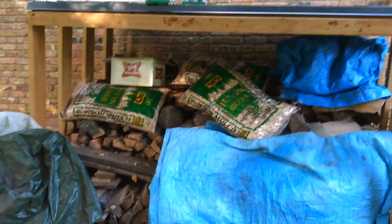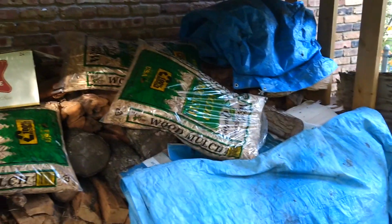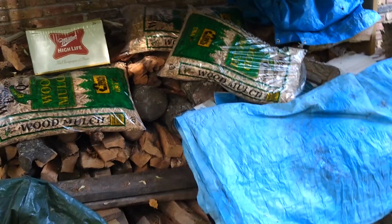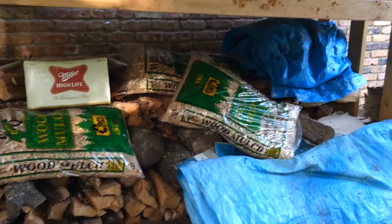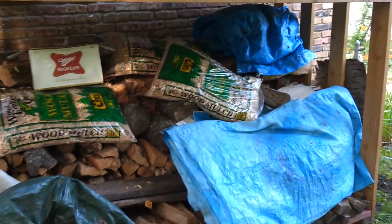And then, yeah, we bought all this wood mulch to put on the garden. We looked at places that sold it in bulk, but it ended up being cheaper to buy bags of it, and a hell of a lot easier to move around and deal with. And when we had leftovers, we just tossed it in there and it held up good.